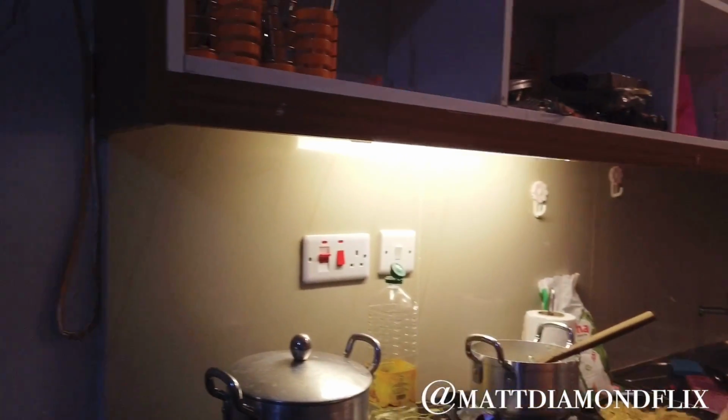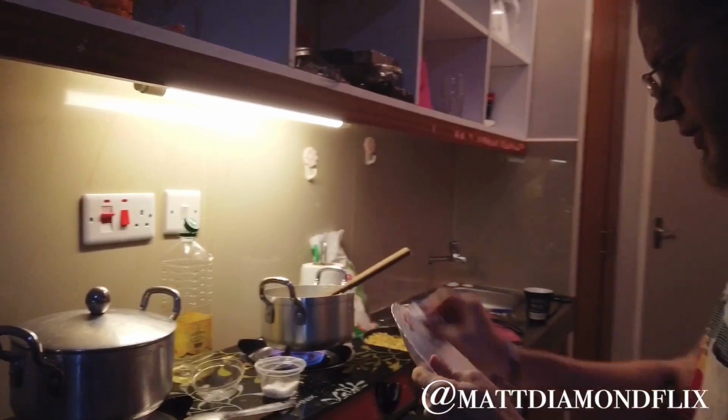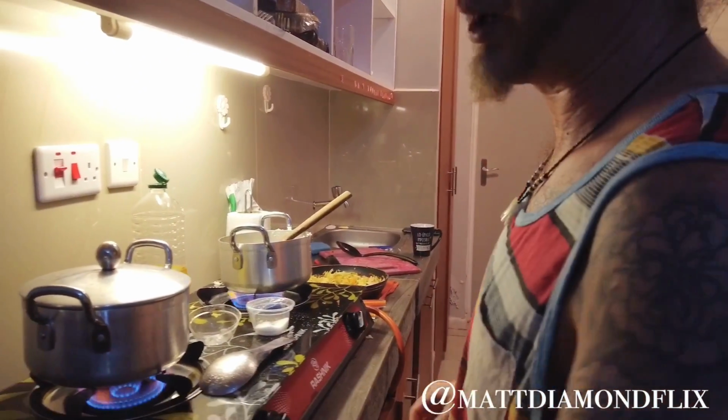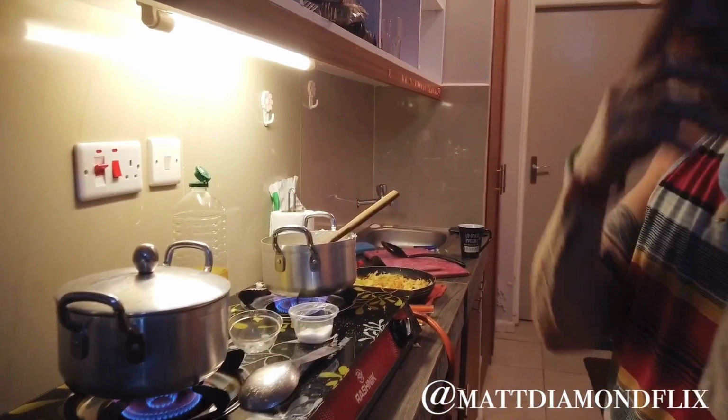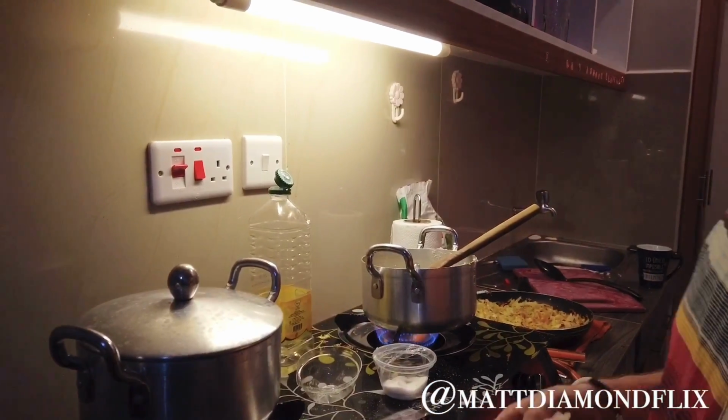This plate's gonna be for the ugali, and it stays hot for a while. It's okay to make it a little bit before everything else is ready, and then we're gonna put a plate on top of it to keep it hot.